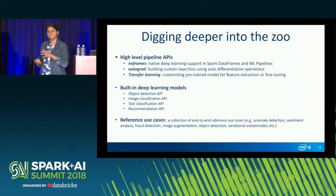NNFrames is basically a package that comprises actually five main APIs. There's actually a little more to it, but at a high level, it has an NNEstimator, an NNModel, an NNClassifierModel, and an NNImageReader. And I'll show some code snippets on what each of these are. But the intent of the NNFrames package is to provide a data frame-based API and native integration with Spark ML pipelines.